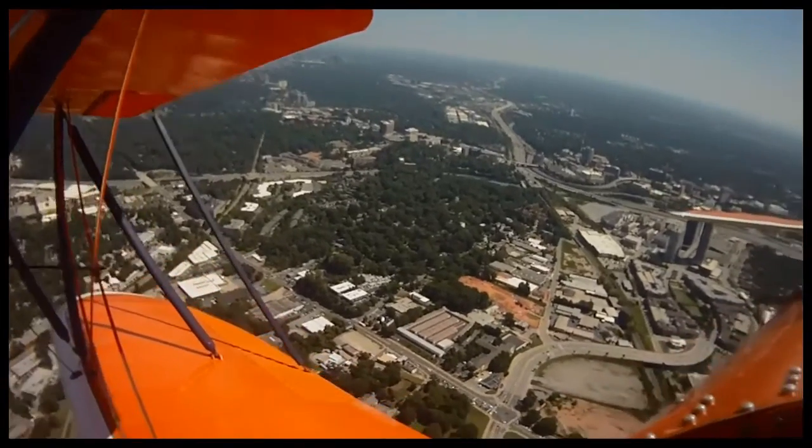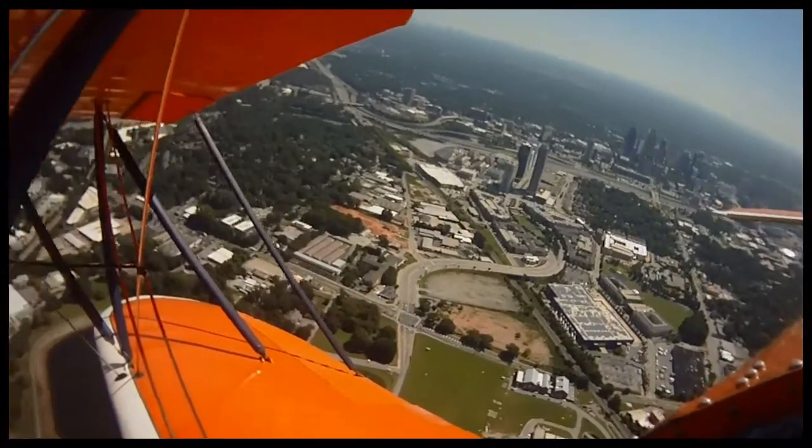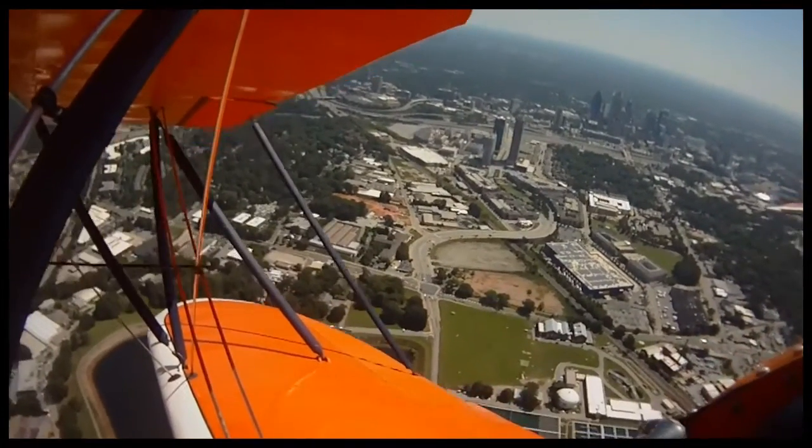Great ride. That old Waco's the same age I am, born the same year. I think it survived a little better than I have for its 74 years. Of course, they could rebuild it.